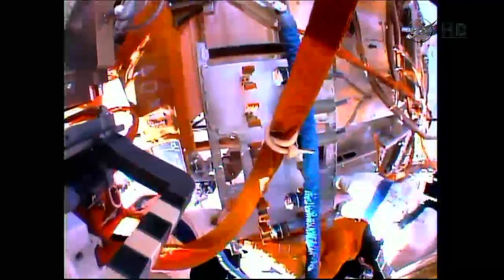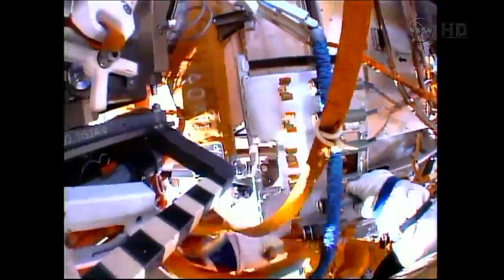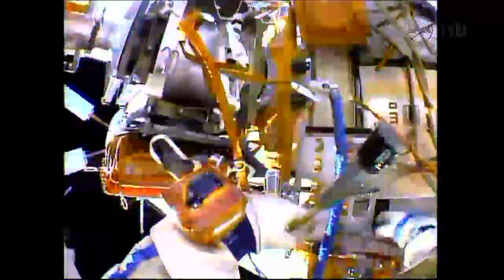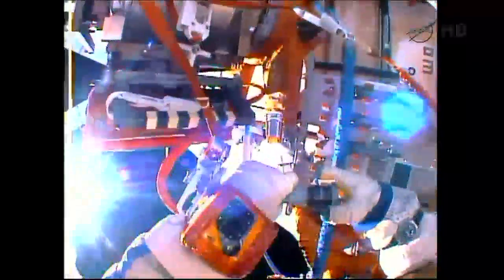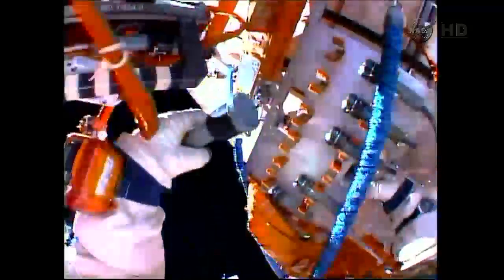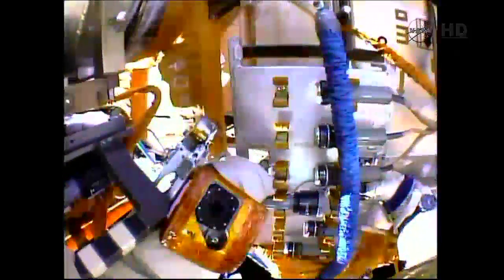Oleg, is your tether in your way? No, it actually went behind the connector, and I straightened it up. And can I work in any sequence, Sergey? Actually, Oleg, I have a request. The first connector that needs to be mated is 20-3. Okay, no problem.